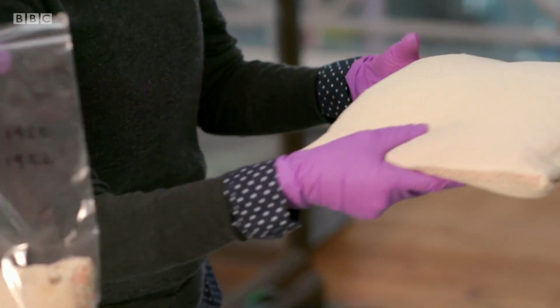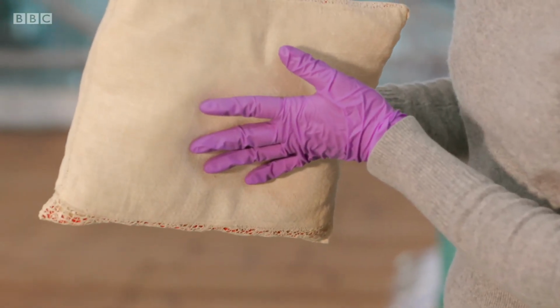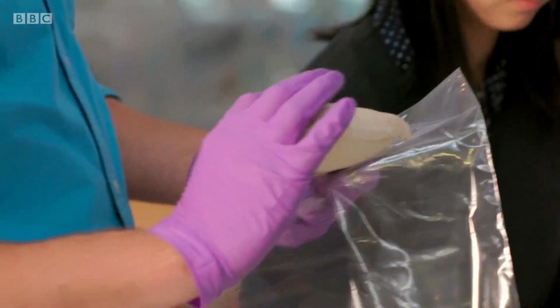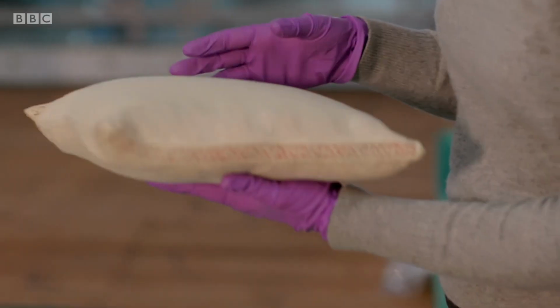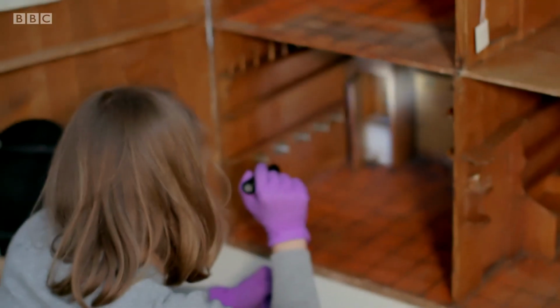Next, when inspecting the pillows, there's one visitor they're hoping not to find. I'd be quite glad to know whether there are any signs of pest activity. They can do quite a lot of damage to historic textiles. I think we've seen absolutely no signs of any pest activity. I think we're absolutely okay with these.